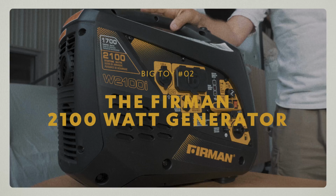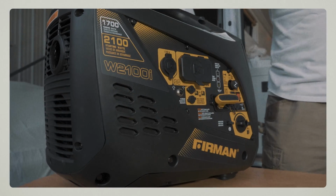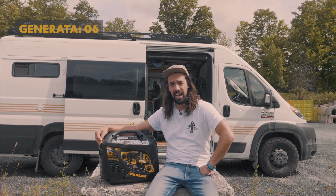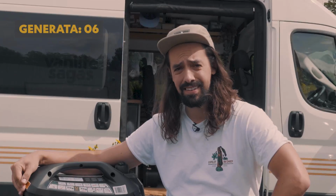Now don't get me wrong, I'm not a big fan of generators. Why? Because a lot of people on the road that we've seen do not have the generator's etiquette. What is the generator's etiquette? Here it is.